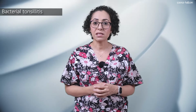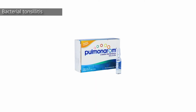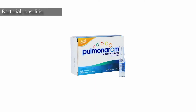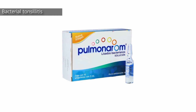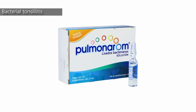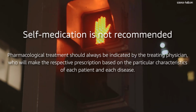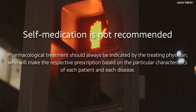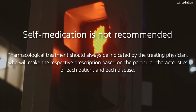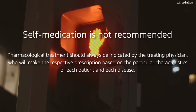There are also products for oral administration, also prepared based on lysates of different bacteria. One of the frequent commercial brands is Pulmonaram in solution. This product is indicated as a preventive medication in recurrent respiratory infections and as an adjuvant in the treatment of acute respiratory tract infections. We conclude by saying that self-medication is not recommended. Pharmacological treatment should always be indicated by the treating physician, who will make the respective prescription based on the particular characteristics of each patient and each disease.